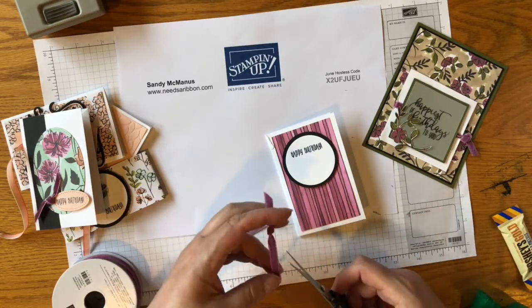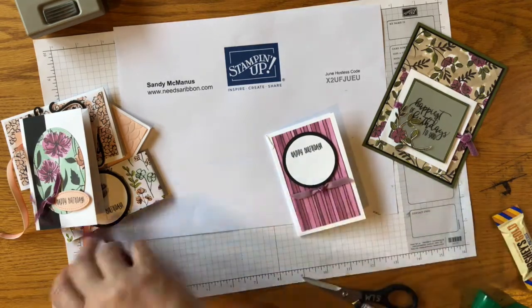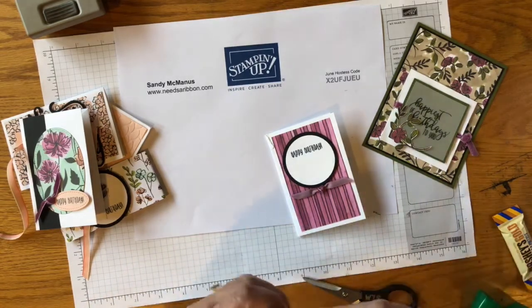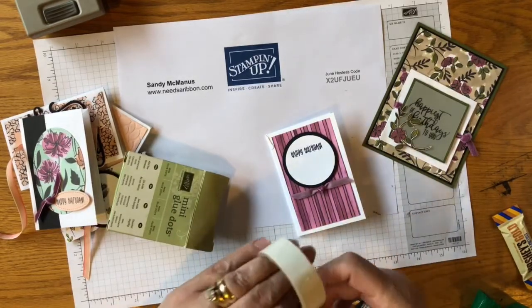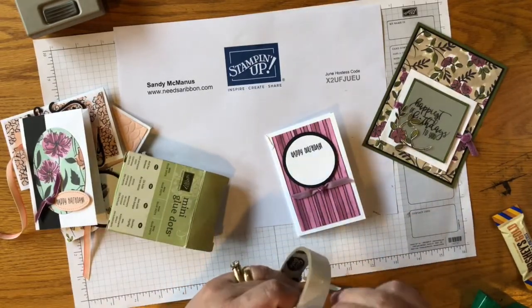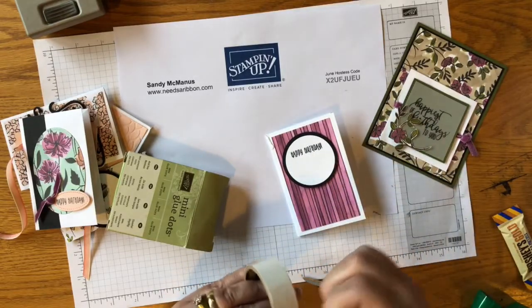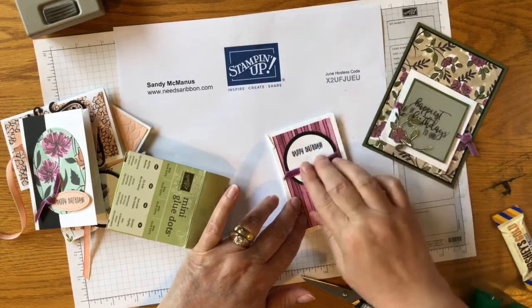Trim it down. And no, I don't use special scissors for my ribbon. I tried that years ago, and when I was in a hurry, I kept grabbing the wrong one, so I kind of gave up on that idea. Though if you can manage it, they're great. And I'm gonna put it on with a glue dot. Put it on. I'll just keep it simple.